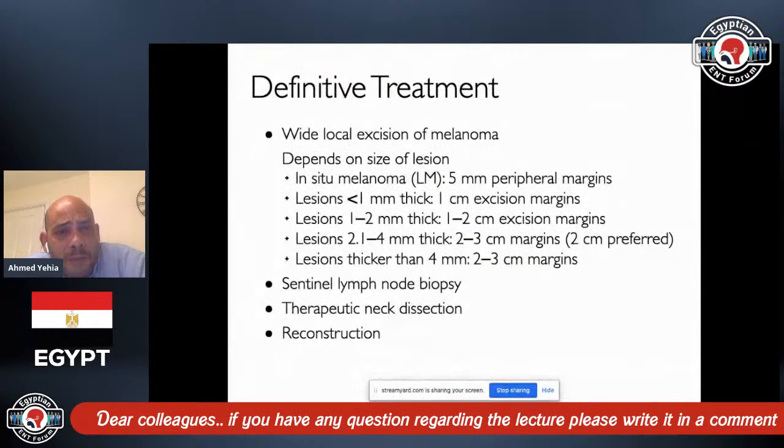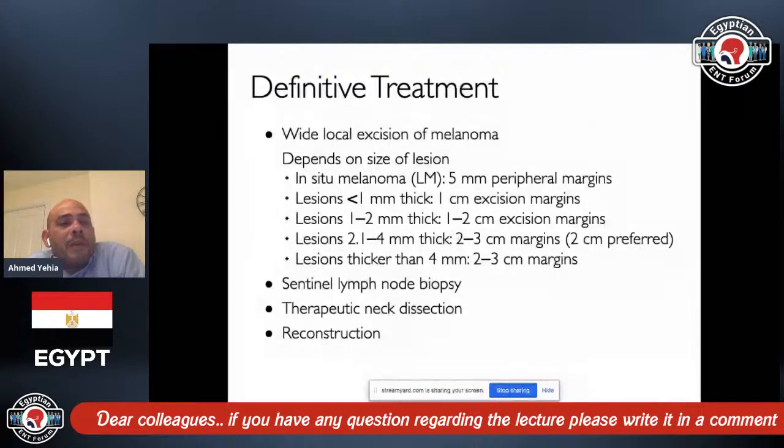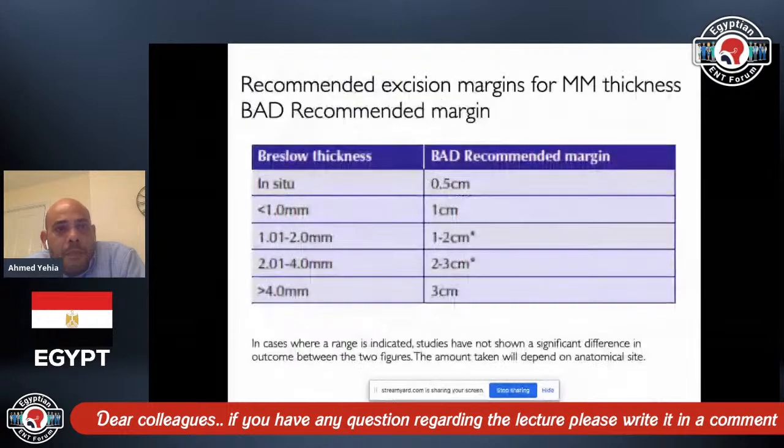So this is the definitive wide local excision: in situ, 5 millimeter; lesion less than 1 centimeter, 1 centimeter; lesion 1 to 2 centimeter, go for the smallest, 2 to 3 centimeter, with 2 centimeter preferred. Lesion thickness more than 4 millimeter, 2 to 3 centimeter. Think about sentinel lymph node biopsy for any stage above T1B. According to that, you will go for either therapeutic neck dissection and then reconstruction.